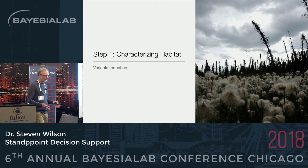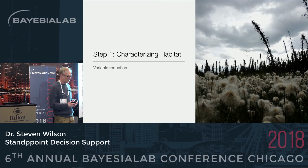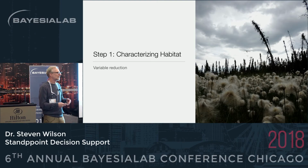Okay, as I said, bringing it back to the study that we're talking about: how do we use the intersection of habitat and snow conditions to explain the distribution of animals according to these cameras where we collect data from. And so the first thing that I wanted to talk about is what we do around the habitat data.